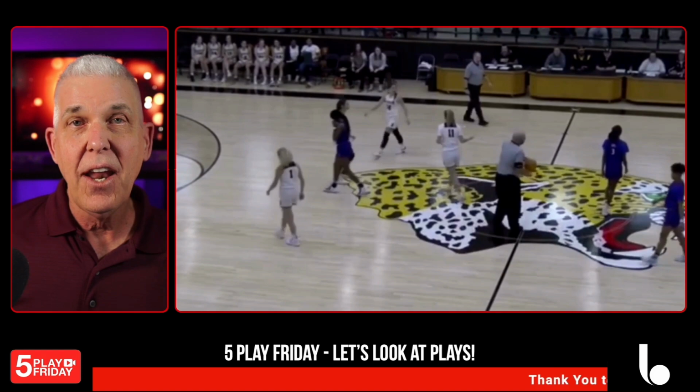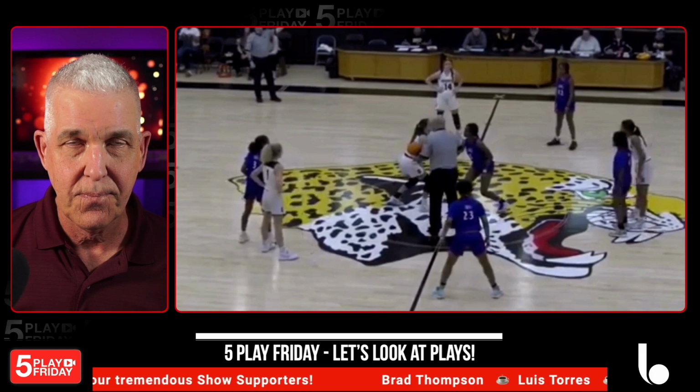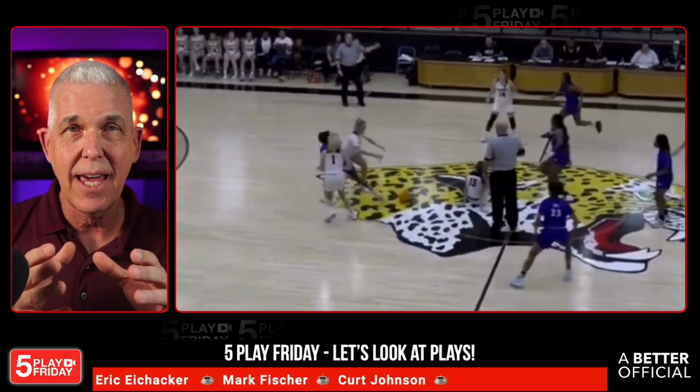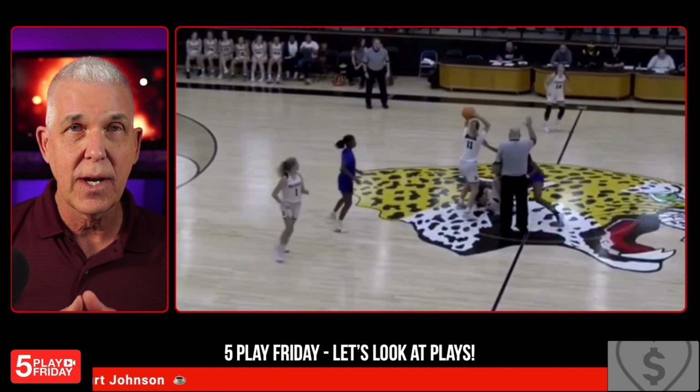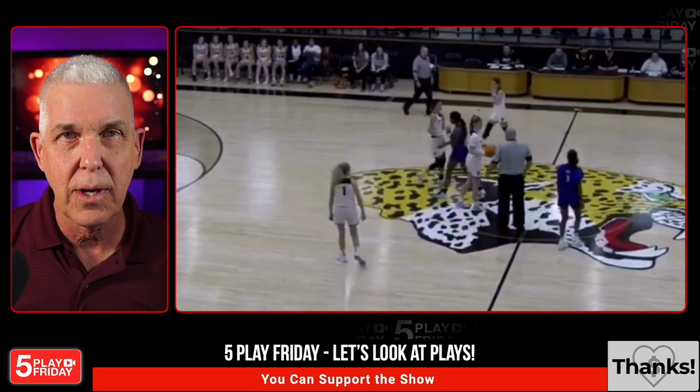Right? Another aspect of this play is, let's say you are a young official, right? You are on this game and your partner rules a jump ball violation. Brings up two questions. One, are you going to express the fact that this is not a violation to your partner? Right? Are you ready to officiate the game from the opening tip? Are you actually ready? Do you recognize the situation? Do you recognize this is a misapplication of the rule? Do we come in with information and say, partner, right? Your veteran partner has this ruling.